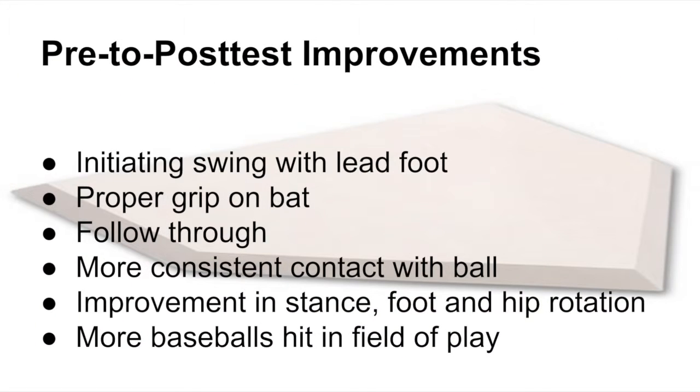Some of the improvements seen from pre to post tests were initiating swing with lead foot and proper grip on bat. For example, Lorenz changed his grip from left hand leading to the right hand leading. Others included follow through, more consistent contact with the ball, improvement in stance, foot and hip rotation, and more baseballs hit in the field of play.